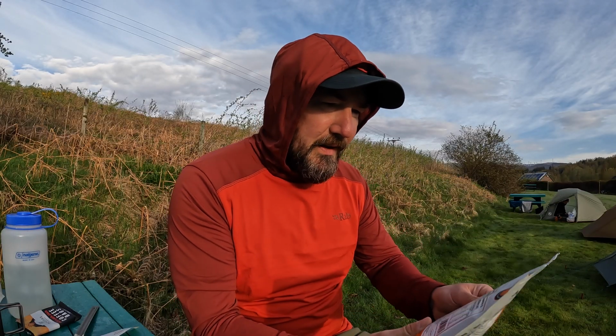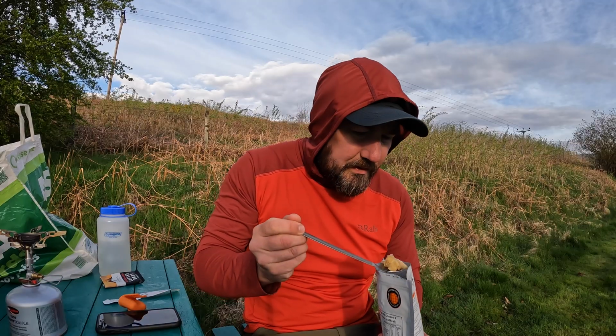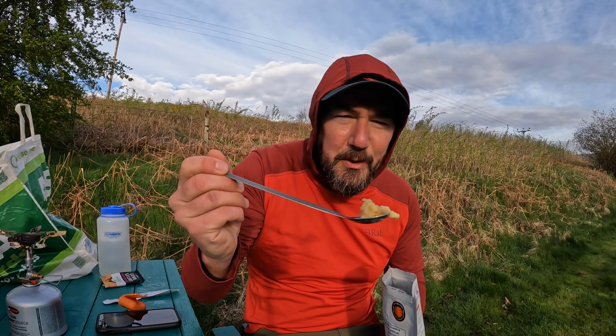So I'm going in with an Expedition Foods scrambled egg with cheese and caramelised onion. I had this a couple of months ago up on the moors on my bike, and I put way too much water in. It was just a horrible, soggy, watery mess. So I've added the right amount of water, 140ml, to see if it's any better. Well, the consistency looks a bit better, sort of.